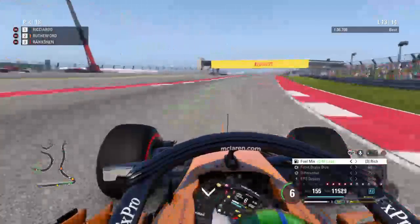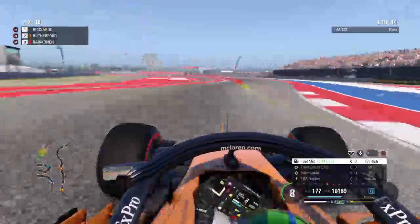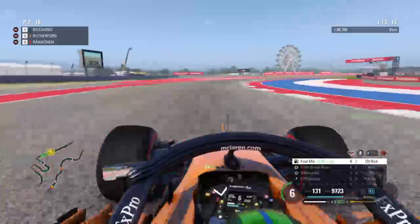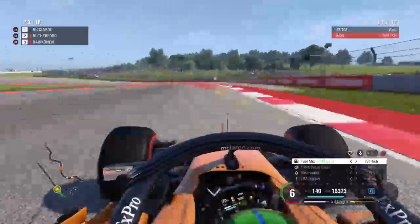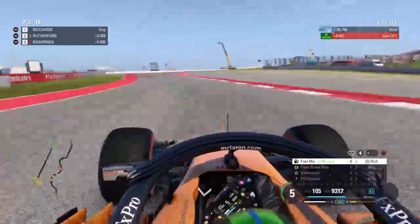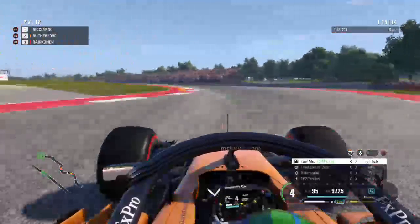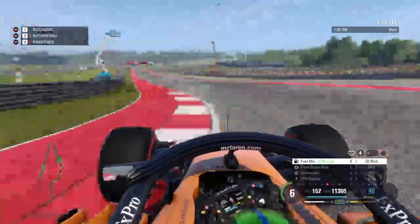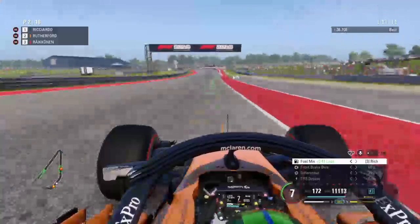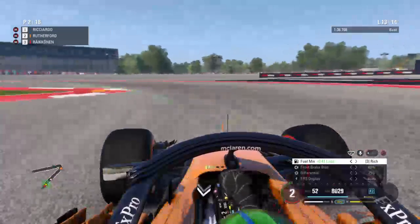I've lost so many points that I could have gained on Seb today. It just annoys me. I could have gained so much on Seb today, and now I've let it slip through my fingers. Ricciardo, you've had a lot of misfortune recently. It's not bad to see him finally take a checkered flag. I wish it was me this race.